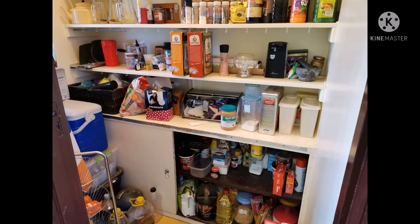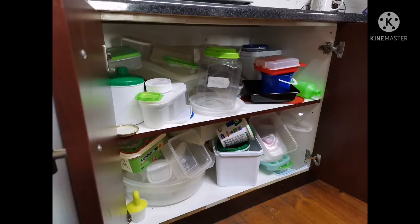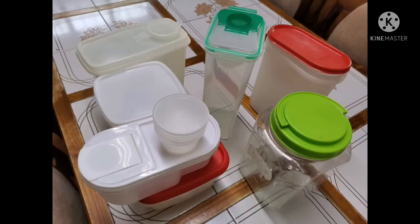So step number one is I went shopping in my Tupperware cupboard for odds and ends and containers and things, and I found a few of these gems which I will use to store a lot of the packaged items.